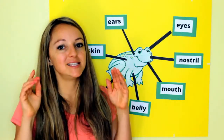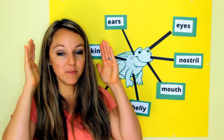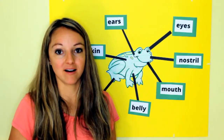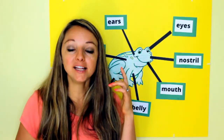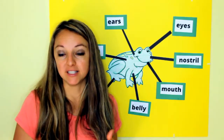Also, the size and the distance between each of them on their head determines how loud they are. Some frogs can be so loud, you wonder how it doesn't hurt them. Well, that's because it vibrates down to their lungs and helps protect them. I hope you enjoyed learning about what frogs can do. They are very interesting.